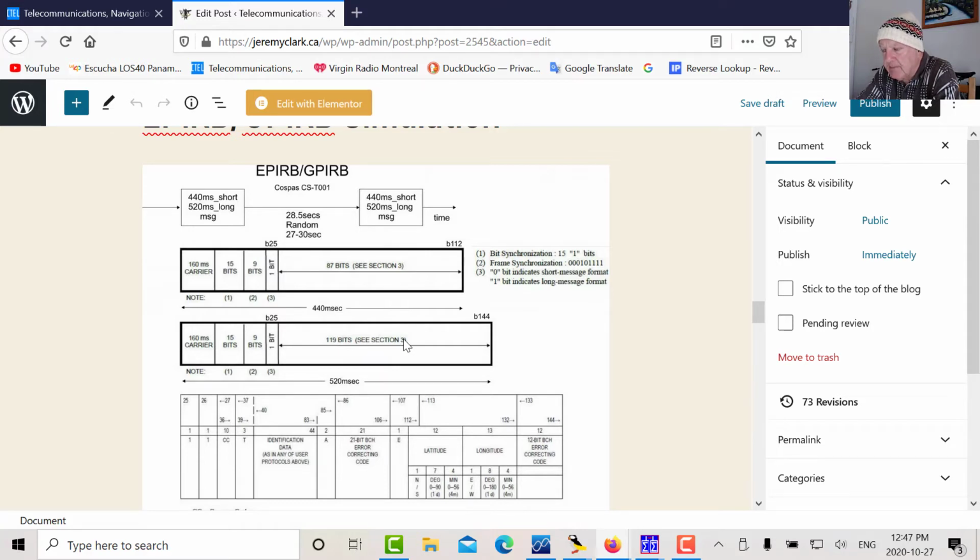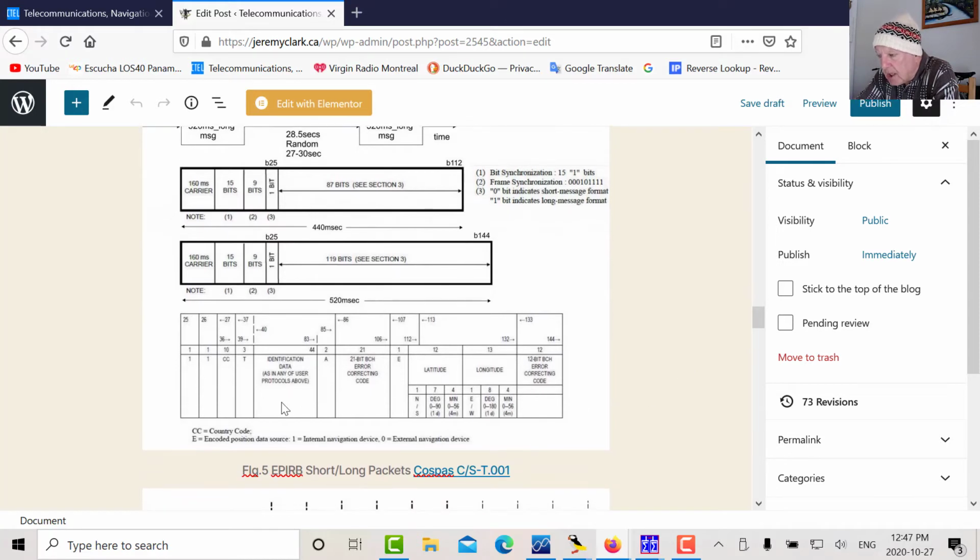So what I did is I built a simulation in Psycho. I built all these bits in there, and for this section here I've just put in a random bit sequence because it's going to be random data. It also has a BCH, Bose-Chaudhuri-Hocquenghem code, a 3-error correcting code built in there to correct any mistakes. There's a block showing you how the various information is encoded in there. Everything is in this spec.